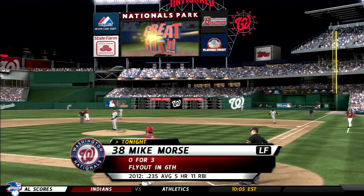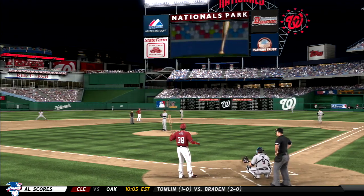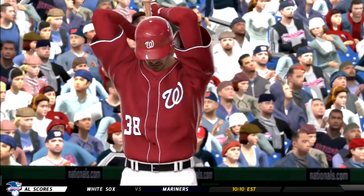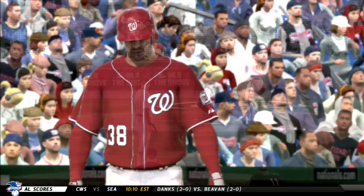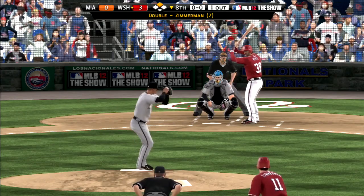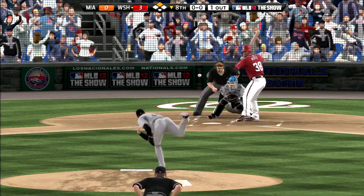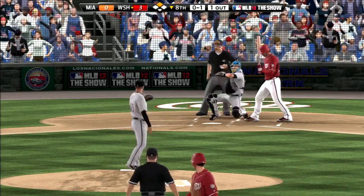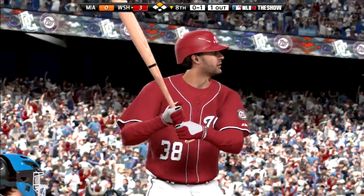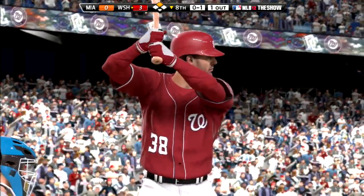Michael Morse will stand in now, hoping to get on track as they've been able to neutralize his power out of the cleanup spot. 0-3 thus far. First offering on the way. And the first pitch is taken for strike 1. Are you guys surprised to see this in the strike zone? I am. Personally, I'd walk him, but it appears they're not going to go that route.